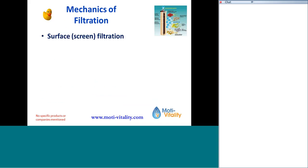There are surface or screen filtration, and a couple of different types of filtration that we look at. The first is screen filtration. This is a straining technique, and basically it's like sifting flour. Imagine this.